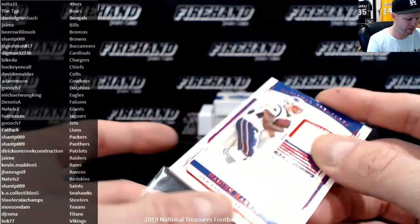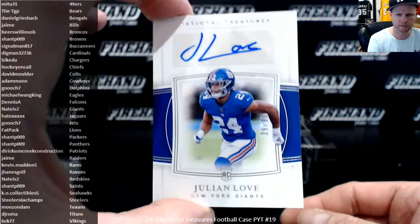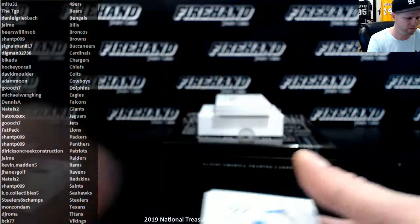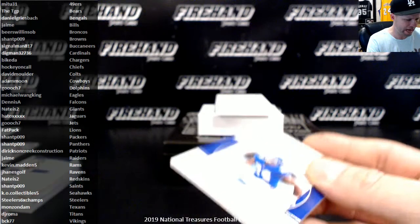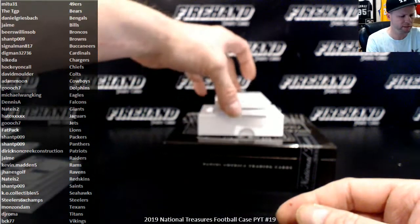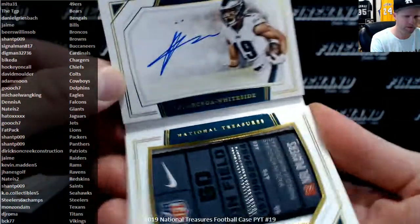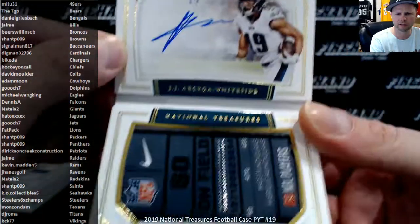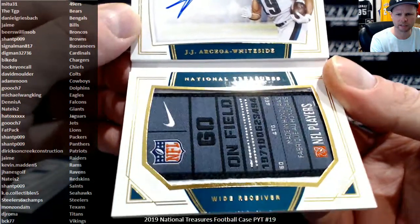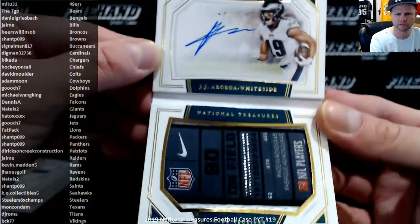Autos, we got a book in this box. First up, Julian Love to 99, the Giants, 29 of 99. 5 of 5, rookie jumbo. Should be a laundry tag usually when they're numbered to 5, I believe. JJ Arcega-Whiteside for the Eagles. Yep, laundry tag. You go on card there. Big laundry tag there. Michael Wayne King and the Eagles, all kinds of hits.